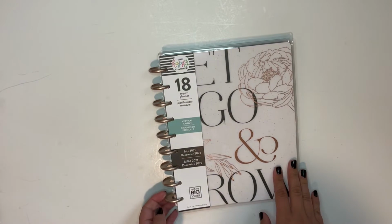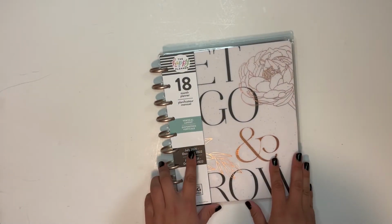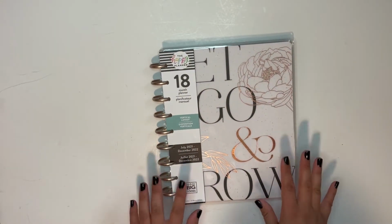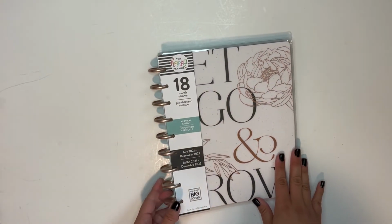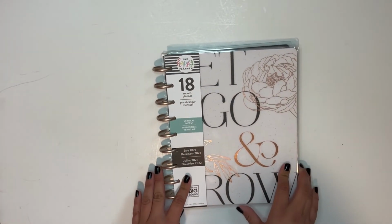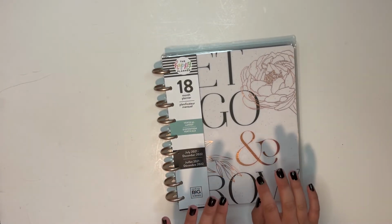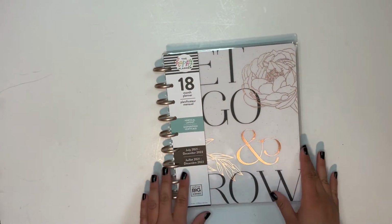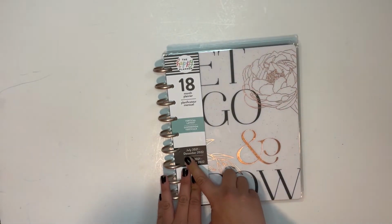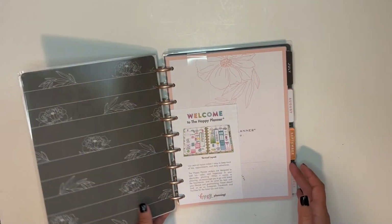So I'm going to be working in two different memory keeping planners, basically, one for 2021 and then a separate one for 2022. But yeah, I still want to be able to use this. I haven't decided how or when I'm going to be doing the rewind spreads, but I will be filling this out. I just don't know how I'm going to show you yet. But since this does go through till the end of this year, I figured I might as well show you what the inside looks like.